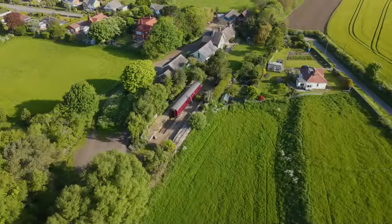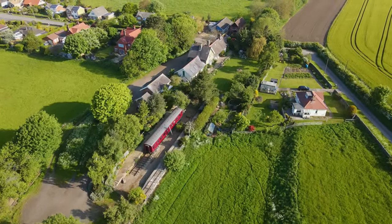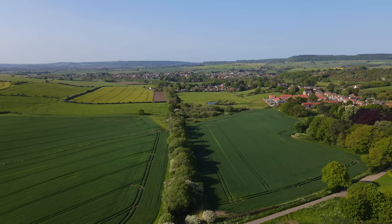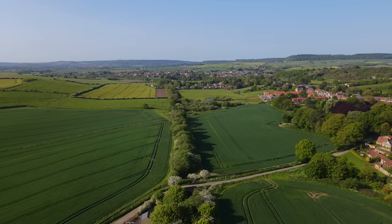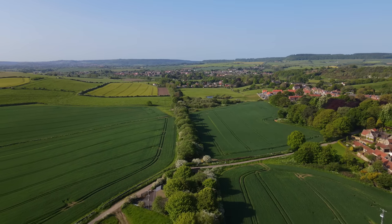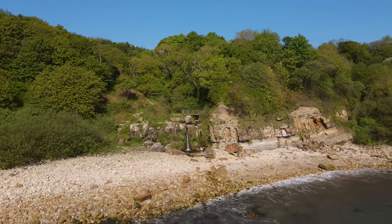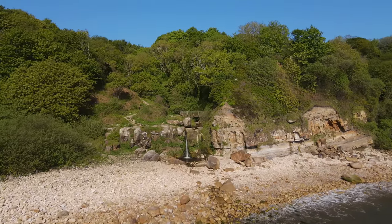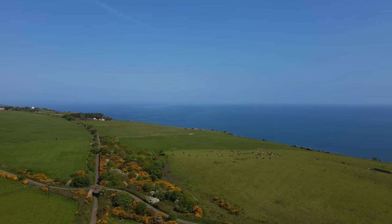So as our journey along the former Scarborough to Whitby Railway reached its conclusion, I take a look back at some of the most beautiful sights that we've seen running through the Yorkshire countryside and coast. We've seen some absolutely beautiful sights and beautiful places along this route as we've headed north towards Whitby, skirting the coastline and visiting such beautiful places along the way.